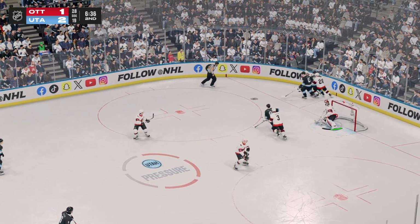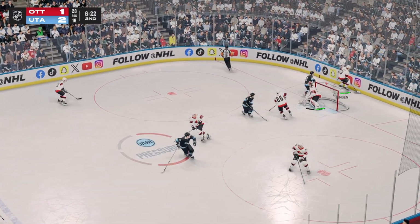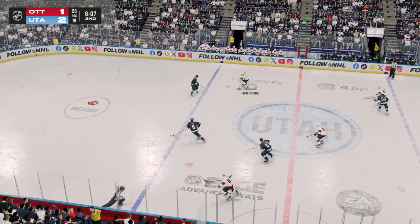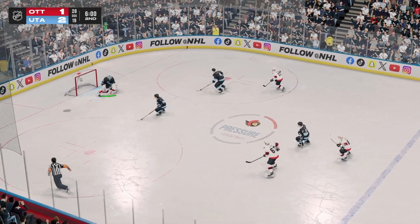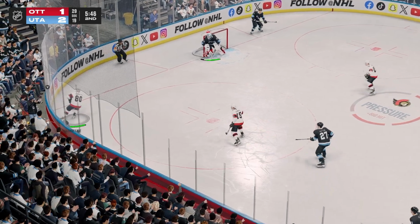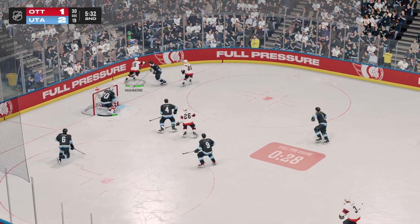Picked up along the boards by Carpone. Puck picked up by Keller. And the play continues. The Senators move the puck in the defensive zone. Shot! And that one stopped. Great positioning by the goaltender to redirect it to the corner, getting it out of danger. He was locked in there.